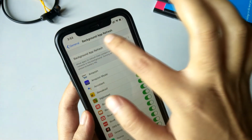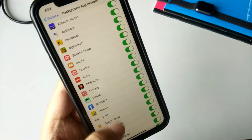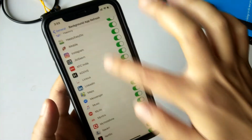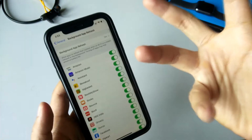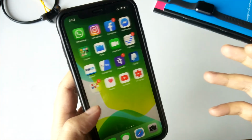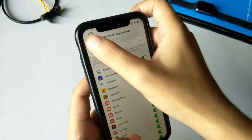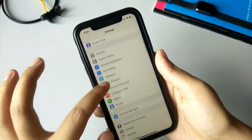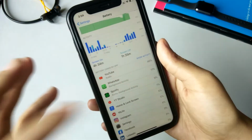So go to general, background app refresh, and here you can see the list of applications which are being refreshed in the background, although you're not using them. So make sure to go through the list and disable all those applications that you don't want their content to be refreshed over and over again. So these were some of the tips and tricks on the settings or tweaks through which you could improve your battery life. Also make sure that you are going through your battery report daily or weekly or monthly, so you are aware about which of the applications are using your battery life most.